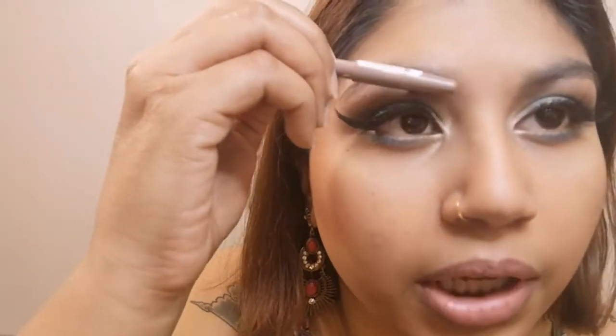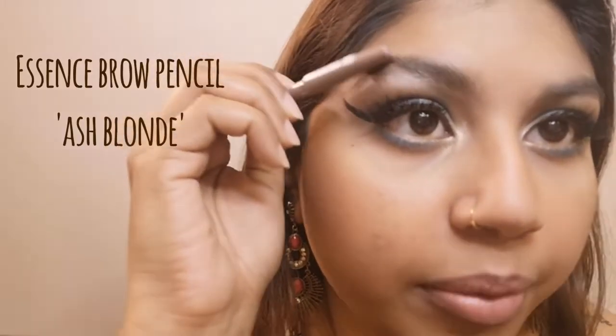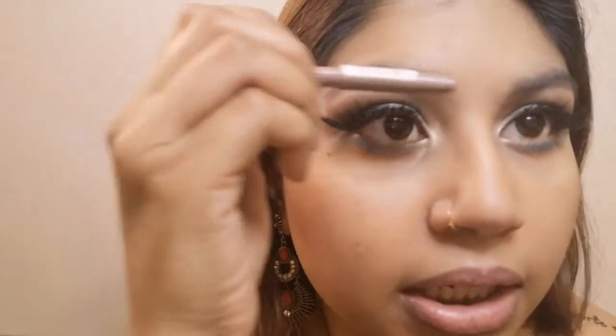I don't make them super shaped or anything. I don't spend a lot of time on my brows. Usually I'll just do that and head out the door, and then I'll brush through. Sometimes if I'm feeling like I want to go the extra mile, I'll grab my other eyebrow pencil that has a little brush on the end. I love that little brush on the end. I think it's really good for shaping and getting that polished brow look.